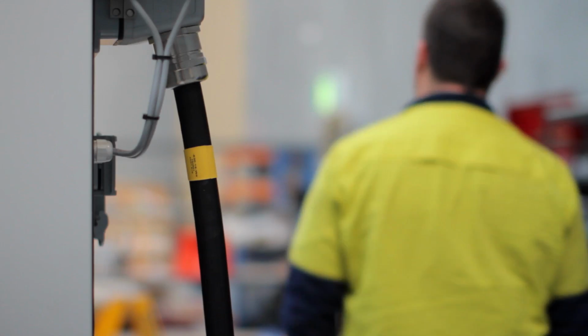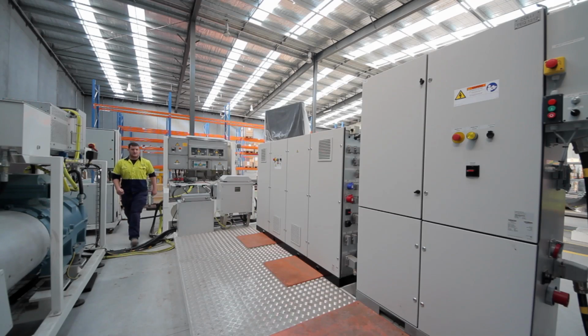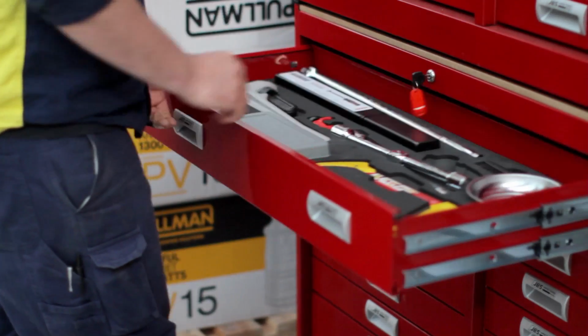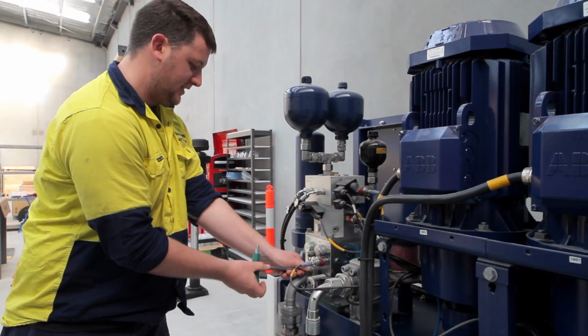My trade background, I'm a mechanic. I started my apprenticeship up in Hamilton, spent 11 years doing my trade, and now I'm here with Vestas. Being able to work at something like this in our local area, it's totally new, and the opportunity just to get a part of it was just too good to be true.